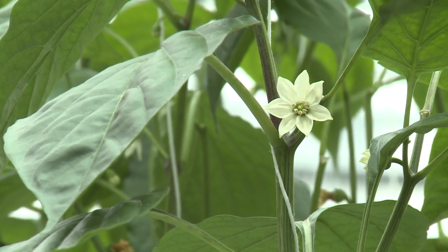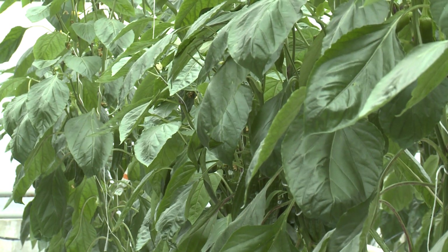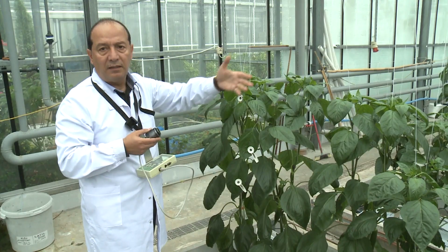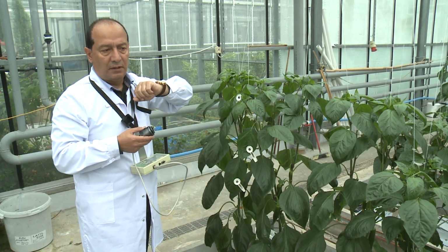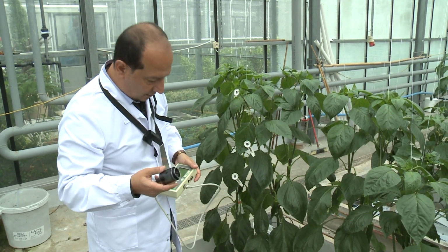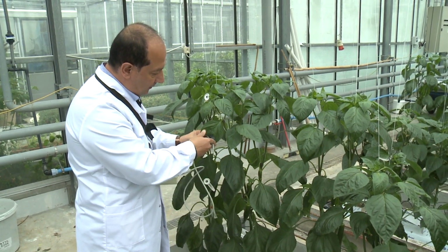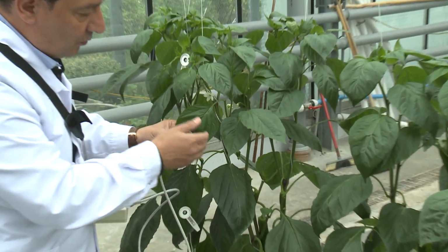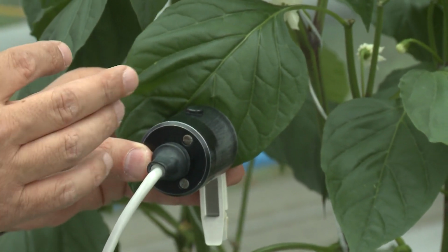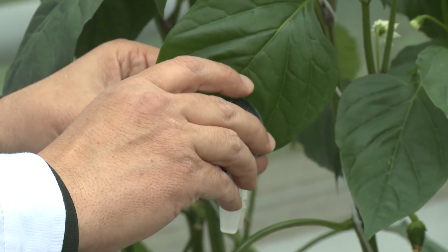And again, if we would like to know the photosynthetic activity, the efficiency of our plants, we make the same measurements on many plants and then take the mean value. So we come with the head sensor. After running the instrument, we put it on the leaf clips. We open the leaf clips where the leaf is already dark adapted, at least this spot which you are going to measure, and we make the measurement.